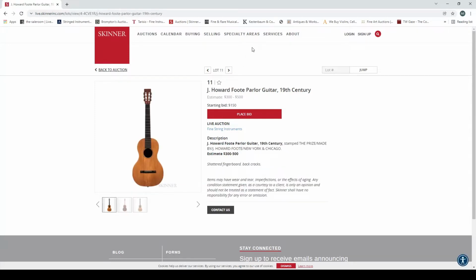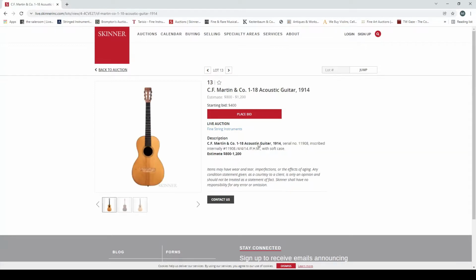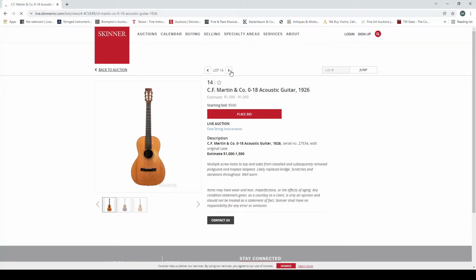And a parlor guitar by J. Howard Foote, 19th century, Chicago. 300 to 500 is the estimate there. Parlor guitar, 19th century. It's pretty normal. C.F. Martin & Co. 118 acoustic guitar from 1914. 800 to 1200 there is the estimate.